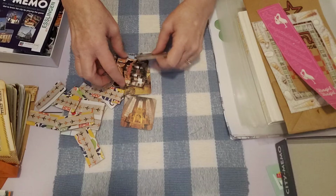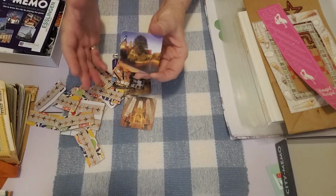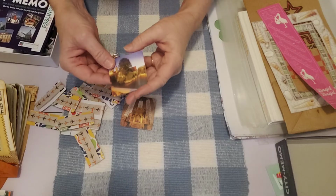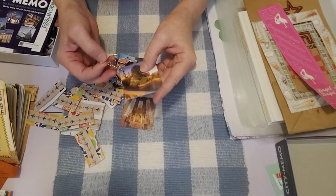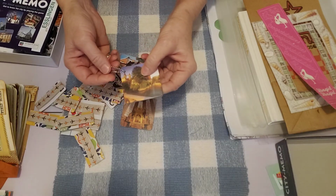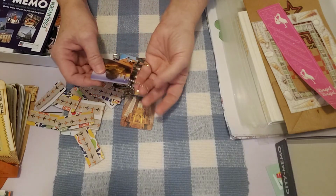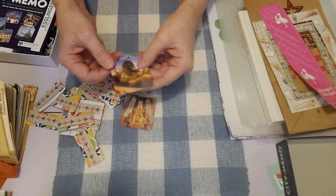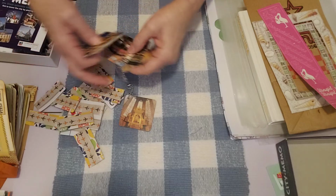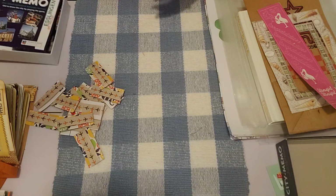So I was trying to figure out what to do with them, besides just sticking them in a pocket, which would be fine. But I ended up making a little hole here with my awl, because my punch would not go through. This is very thick. There's no way my hole punch would go through there. I made a hole with my awl and stuck a little ball chain on each one. I think they're really cute, something really cute to stick in the pockets in the journals. And I have 6 of those ready. So that is an idea for memory game pieces.